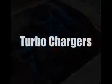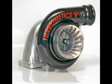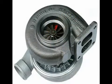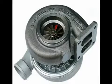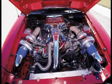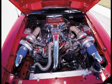Now, let's move on to turbochargers. Answers.com defines a turbocharger as an air compressor or supercharger on an internal combustion piston engine that is driven by the engine exhaust gas to increase or boost the amount of fuel that can be burned in the cylinder, thereby increasing engine power and performance. So really, a turbocharger is only a specific type of supercharger.